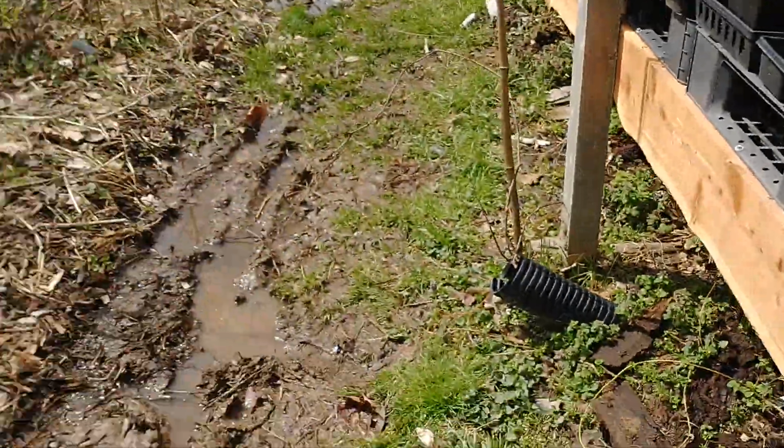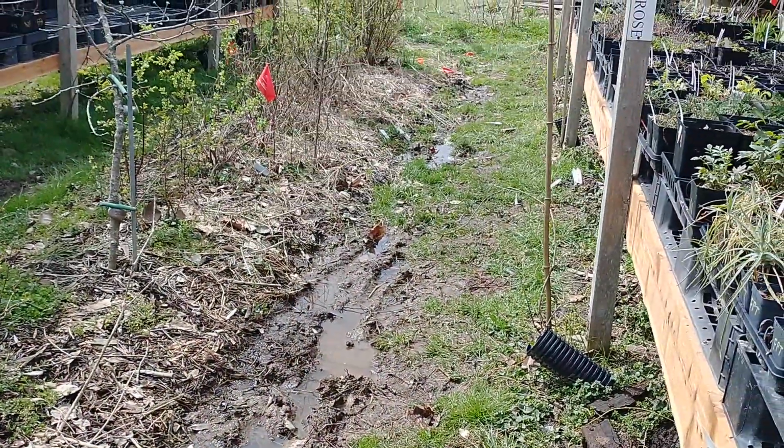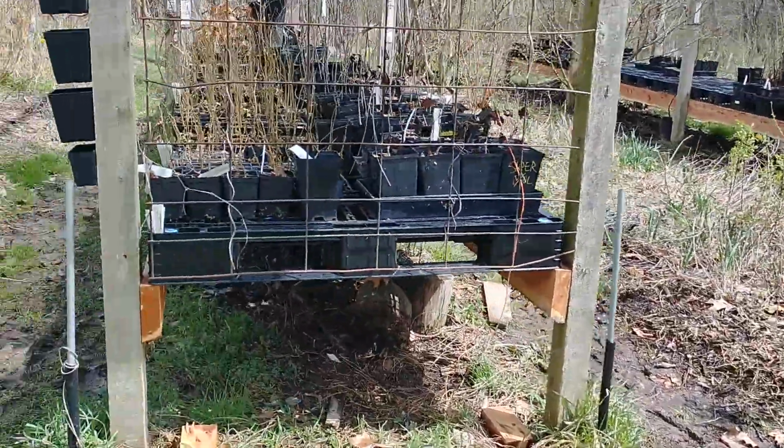And while I'm thinking about it, I just slipped in the mud here. Bring shoes that you don't mind getting muddy because some of the pathways are a mess.